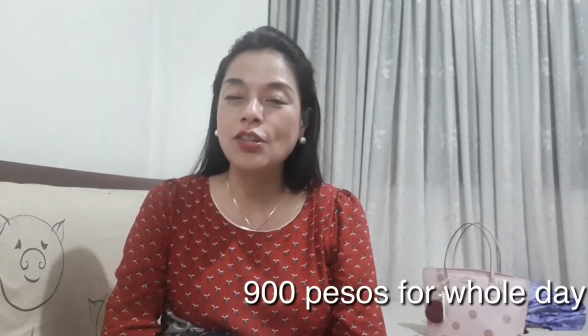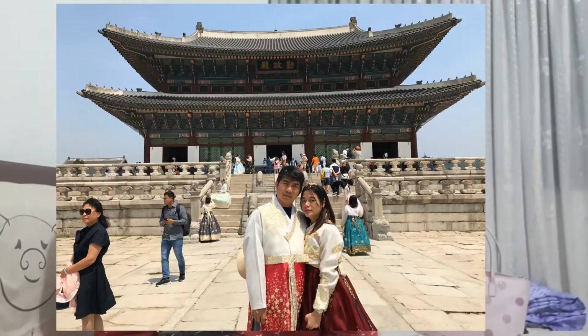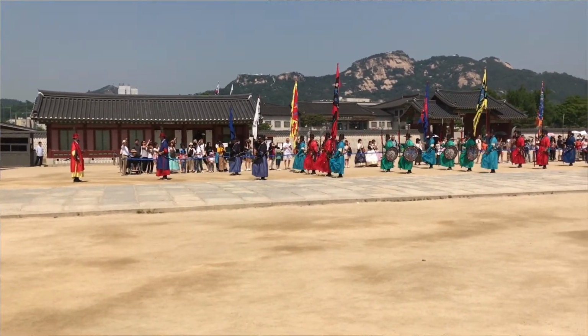Entrance fee for Gyeongbokgung Palace is about 3,000 won. But if you are wearing hanbok, it would be for free. So, nag-rent kami ng hanbok, which is around 900 pesos each. So, nag-turno-turno kami. We're all in deep red. Tapos, yun na, free na yung entrance sa Gyeongbokgung Palace.